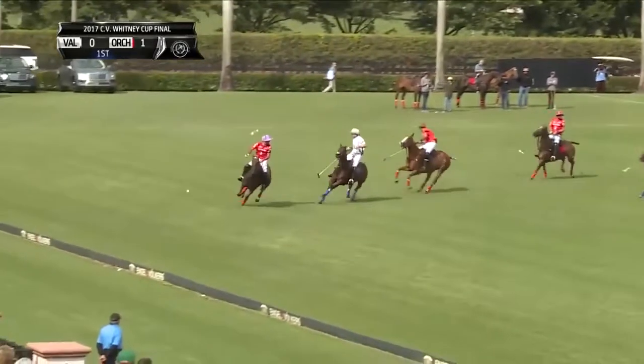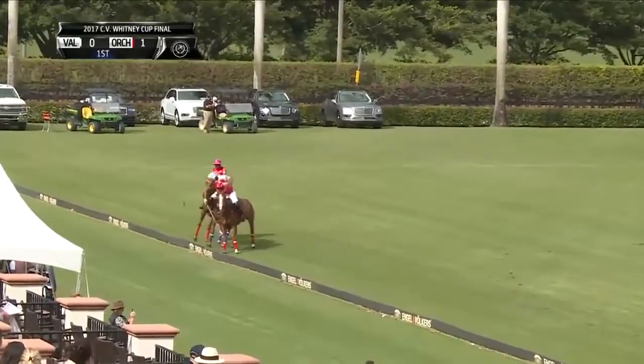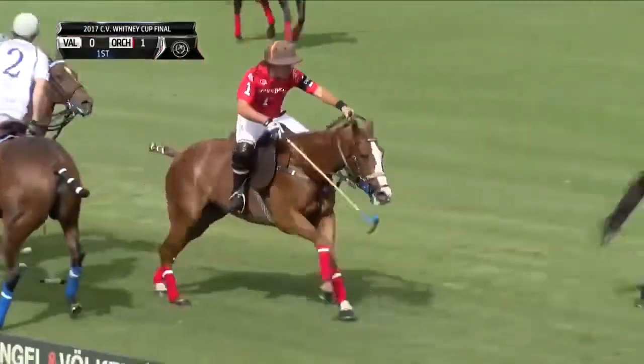Calculated risk there, taking it in the goal mouth. Now, oh, he leaves it behind. Now it's going to be Felipe to get back to the ball. Felipe gets that ball turned back around. Now Adolfo looking for a whistle. I don't think he's going to find it on that one. And now it's going to be Felipe here, still with the ball, keeps it away.